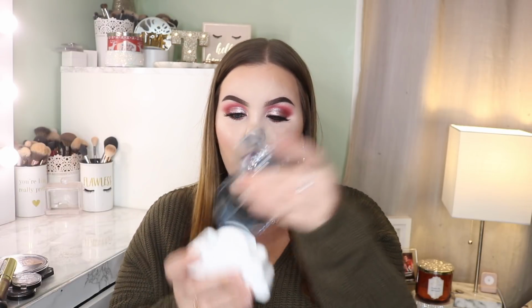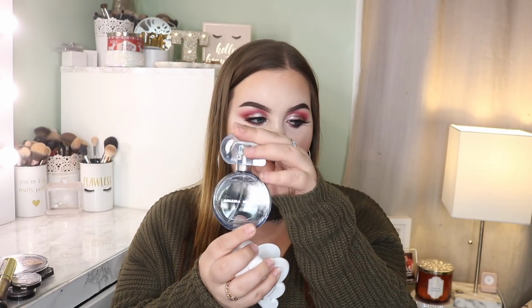This is the packaging of the bottle. It comes in this little cloud thing, and then the actual bottle can come out of it. So yeah, cute. Out of all of her packaging though, this one's not my favorite. It's so good. It's just a really nice, sweet, candy kind of scent, and I love this. I love it so much.